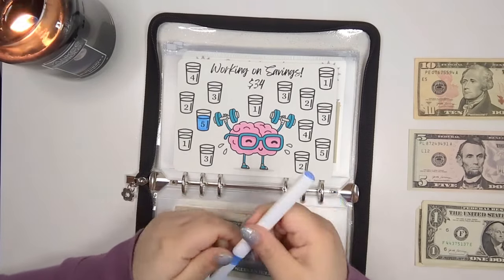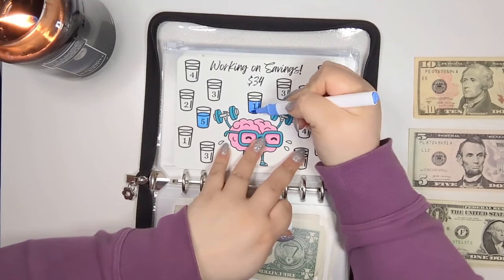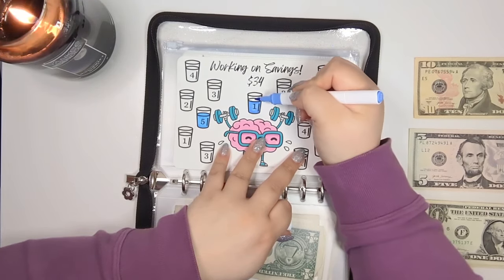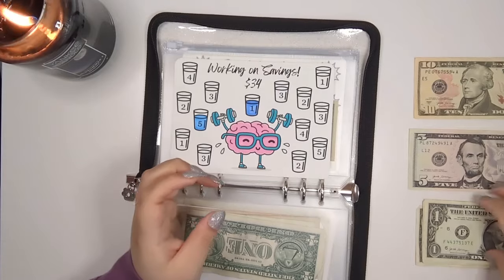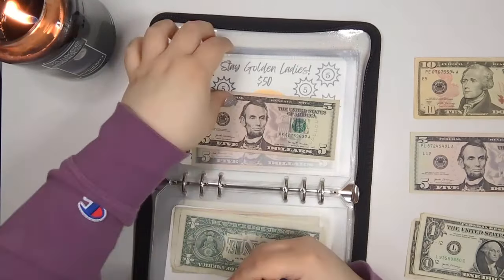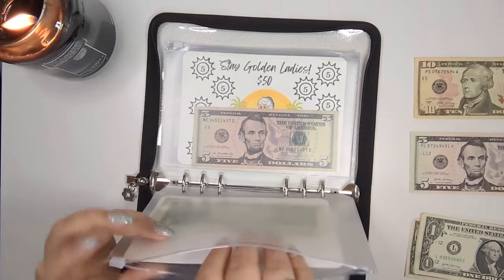I'm going to put $1 because, like I said, I'm trying to be conservative with the money. So we're just going to put $1. This is Working on Savings. I think this is super, super cute. And I colored that glass of water in. So we're going to add $1, which equals $6 in this challenge. Next up is Stay Golden Ladies.